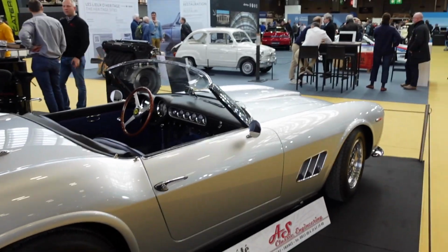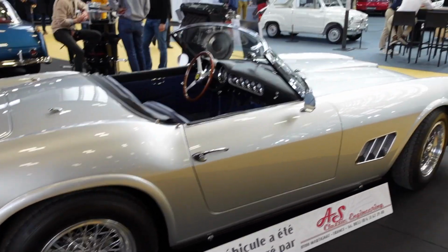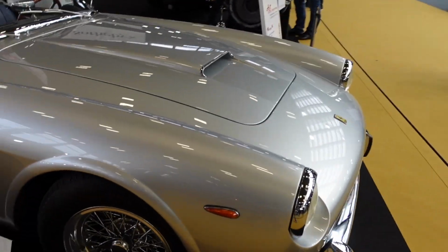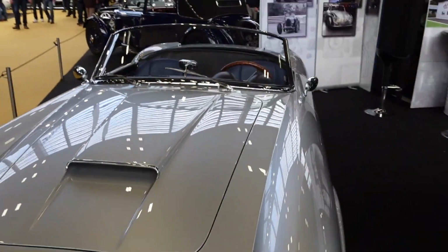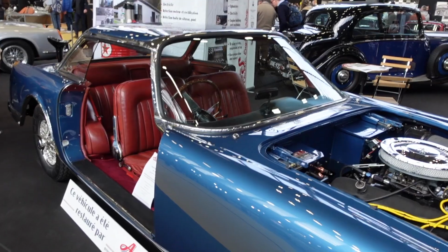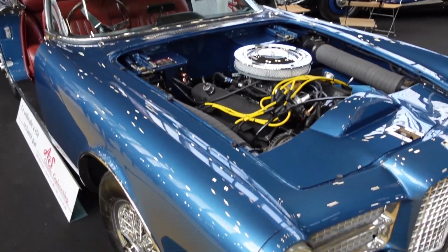I think this is a 250 GT California Spider, I think. And it looks in great condition, like you see. Sort of a silvery grey color with a blue leather interior. What a beautiful car here. We have a facelift Vega. We'll look at the V8 and the doors are off.